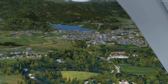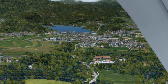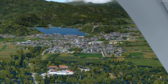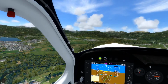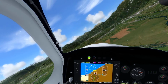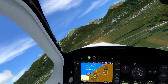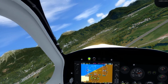But next time I will try to overfly the Lake Bled, as today we are making a full stop landing here at Lesce-Bled, and next time we'll see how it goes. So we'll perform a flight above the Lake Bled. But now I'm turning right, and I will continue on to the final for landing at Lesce-Bled airfield, and we'll lower the flaps, and we have finished our stream and our 2 flights for today.